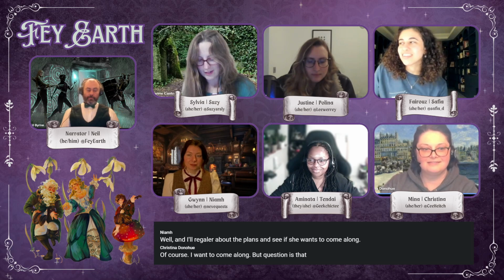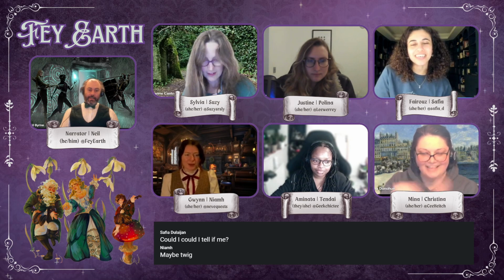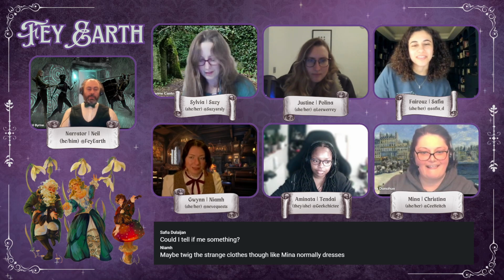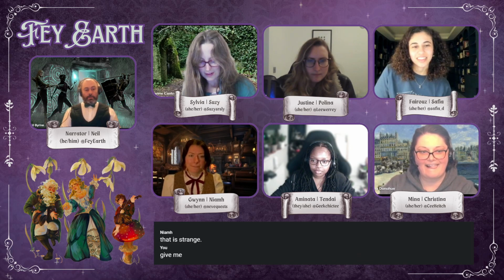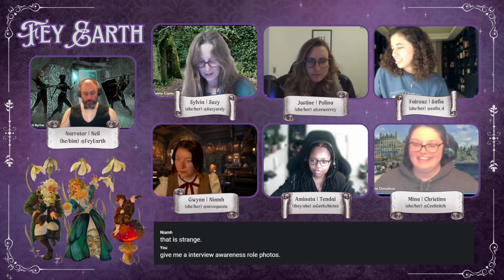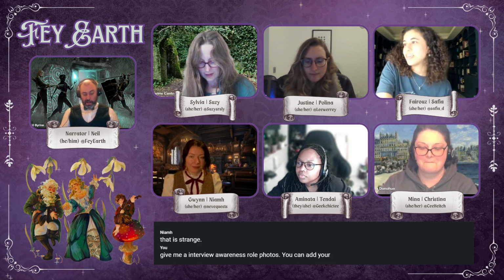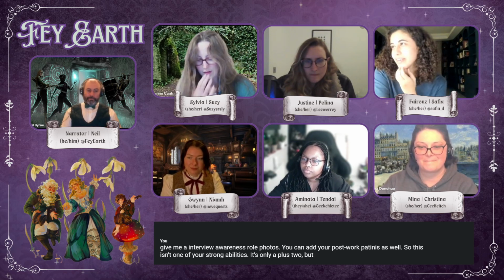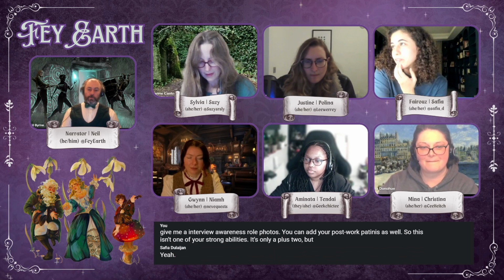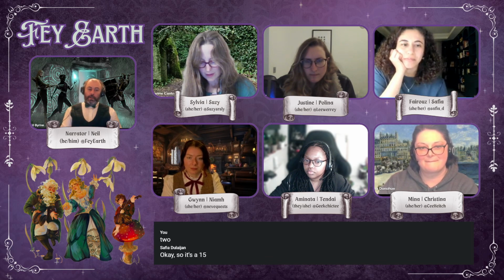Could I tell if Mina is hiding something? Mina normally dresses quite well when she goes off to a service, so that is strange. You can give me an awareness roll, Favours. You can add your +1 for keen eyes as well. This isn't one of your strong abilities. It's only a +2. So I add a total of 2. Okay, so it's a 15, not high, but you're not sure.